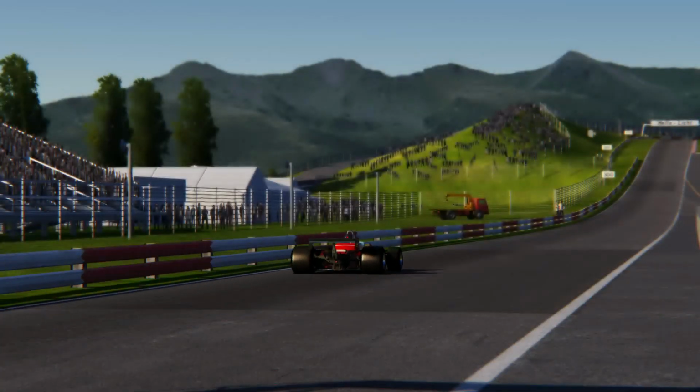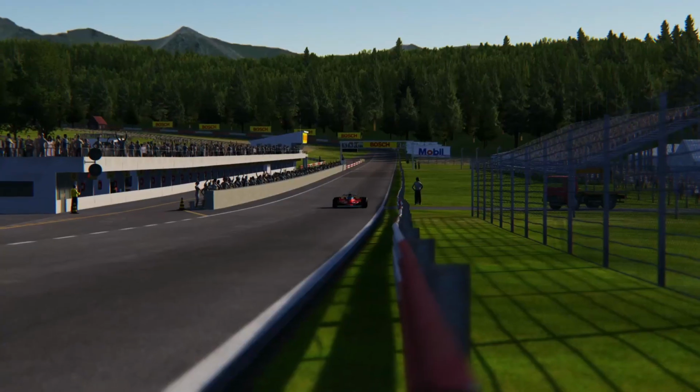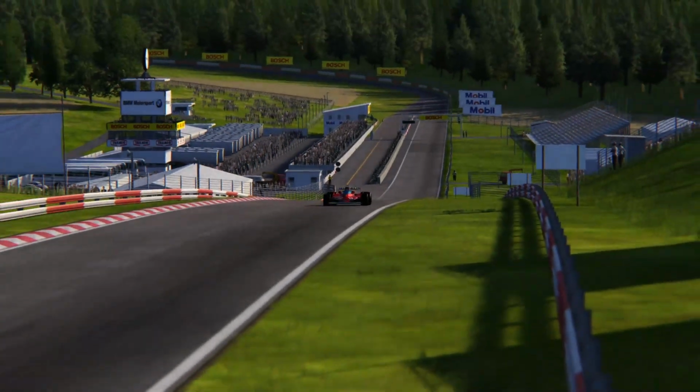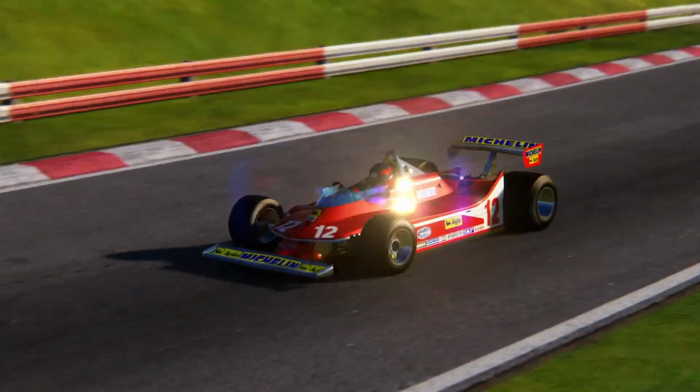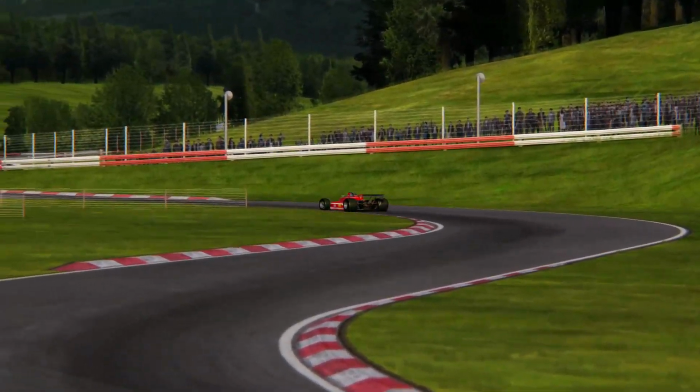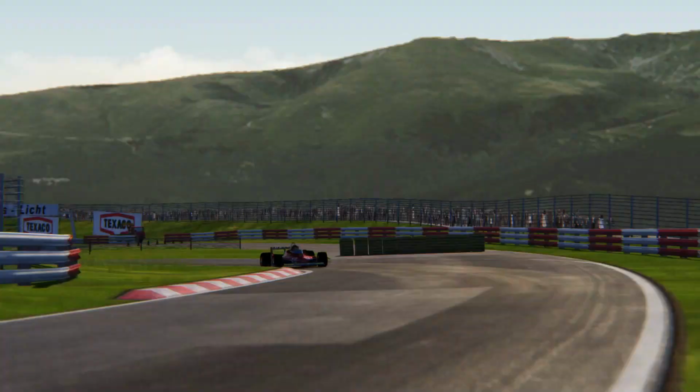However, in the mid-2000s, it was finally decided the circuit would return to racing, and in 2011 it finally reopened as the Red Bull Ring, and once again hosted the Austrian Grand Prix in 2014, and has hosted it ever since. Now, me personally, I much prefer the older circuit.